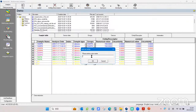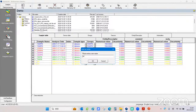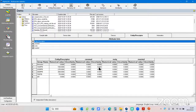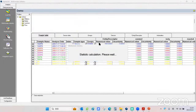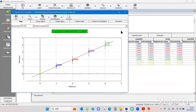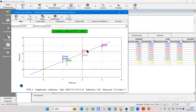rusty, just random things, like roasted, etc. And then here we can input the score, like 1, 2, 3, 1.2, etc. So we can input scores here. And then when we build the PRS model, we can see all the different descriptor PRS models will be built at the same time. I just put some random scores inside, it's not the real panel data.